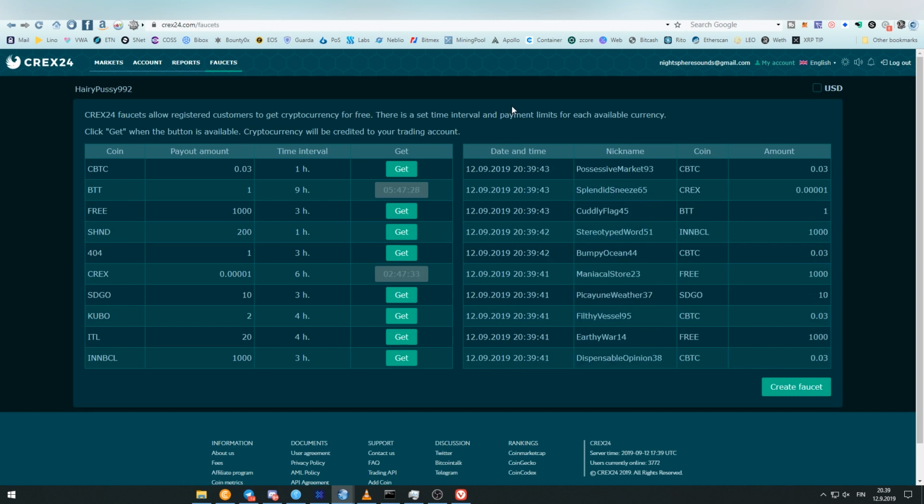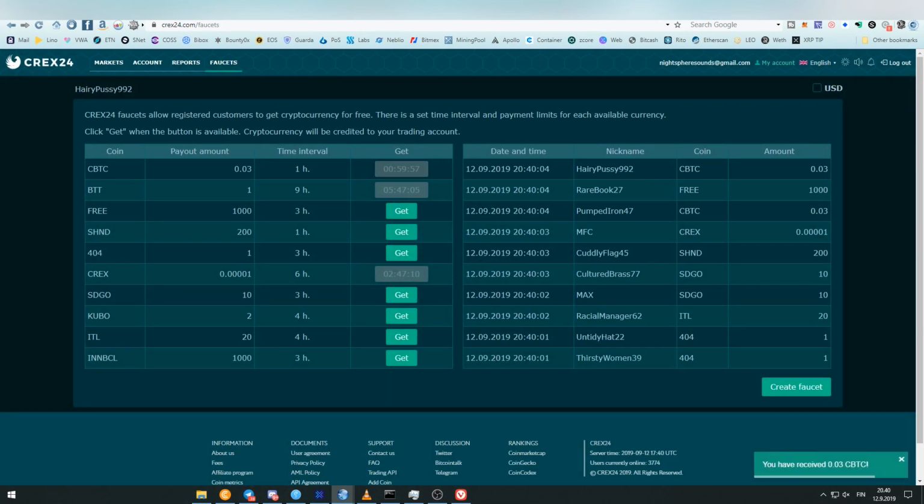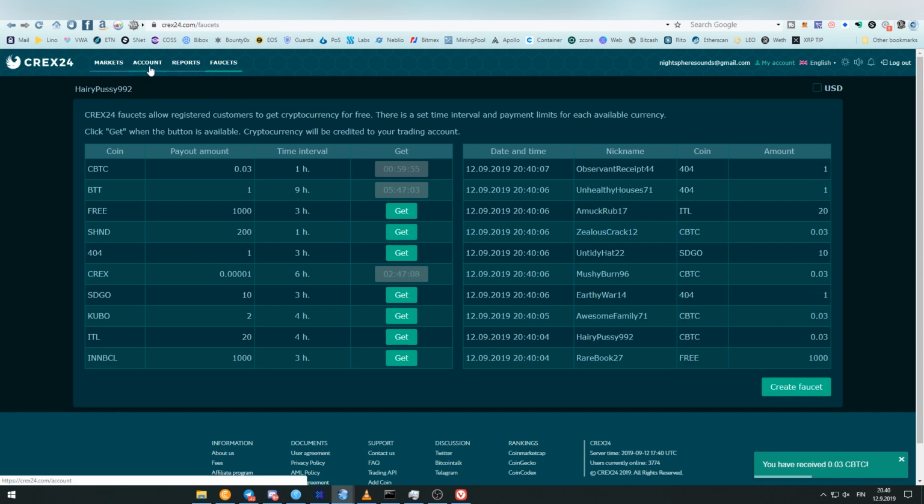And this is Crex24. This is actually a mid-sized exchange, and they have their own faucet, where you can actually create faucets of your own if you have coins to spend. And they have multiple faucets on the side which you can claim at certain intervals. What you need to do is just click get, type in the CAPTCHA, and you get the tokens, and then you can go to your account.